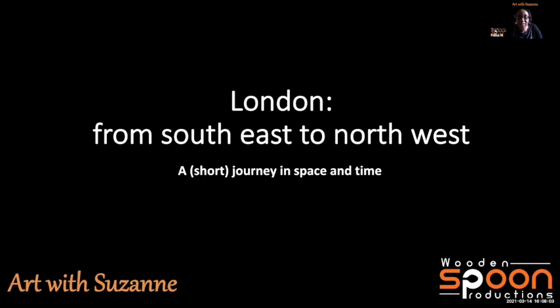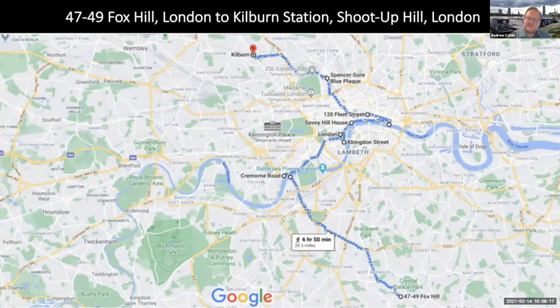Okay, we'll be covering a vast distance over this next half an hour. If we were going to walk this journey, how long do you think it would take us? Well, I think the next slide might reveal all because it's Google Maps and it says it would take us at Google Maps pace 6 hours 50 minutes to walk the 20 miles from Upper Norwood to Kilburn via this slightly meandering route through London. Starting off near Crystal Palace Park, heading up through Battersea, along the Thames through Westminster and the City, and then heading northwest from there. A very long journey. Okay, so we're starting off at 47 to 49 Fox Hill, and here is our first painting.